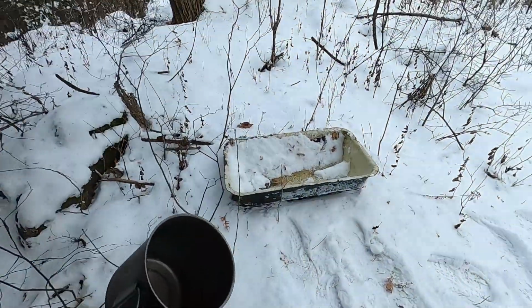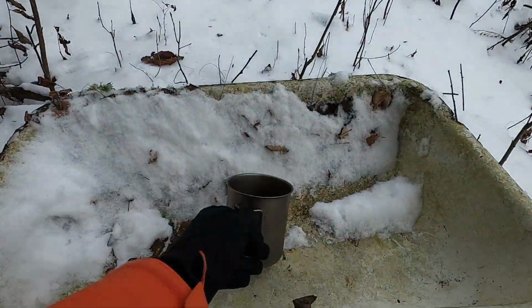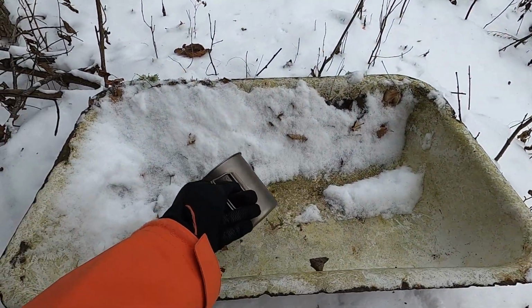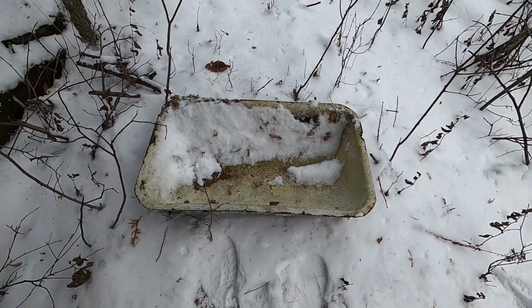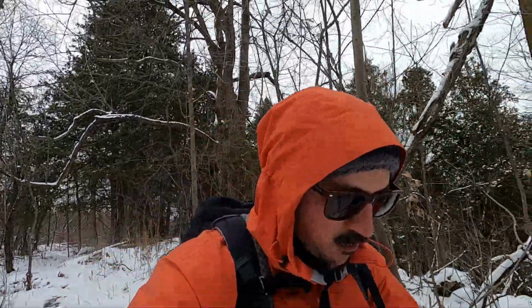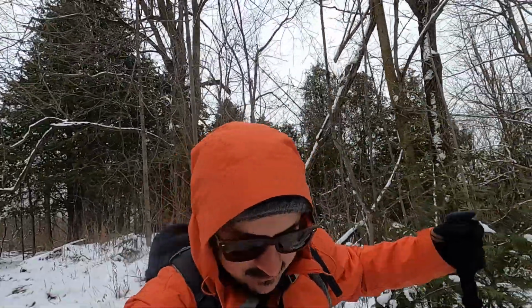Look, proof that the forest provides when you need it. I even have a sink to do my wash. How's there a sink here? It's hilarious. After a successful and delicious lunch, it's time to get going. That's about all I wanted to sit around there. I was getting pretty chilly, so got to get moving, get the blood pumping again, start warming up a bit.